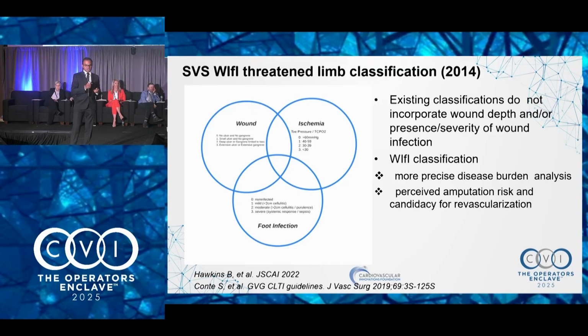So as I said, it stands for wound, ischemia, and foot infection. So when it comes to wound, it takes into account how deep the wound is and the extent of the wound. So there are grades from 0 to 3, with 0 being no ulcer or no gangrene, and 3 being extensive ulceration or extensive gangrene. Similarly, when it comes to ischemia, the toe pressure greater than 60 is almost normal. It is graded as 0, and the toe pressure less than 30 is graded as the severest form, and it is given the grade 3. Now, when it comes to the foot infection, 0 being non-infected and 3 being severe, where it has a systemic response or where the patient has sepsis.